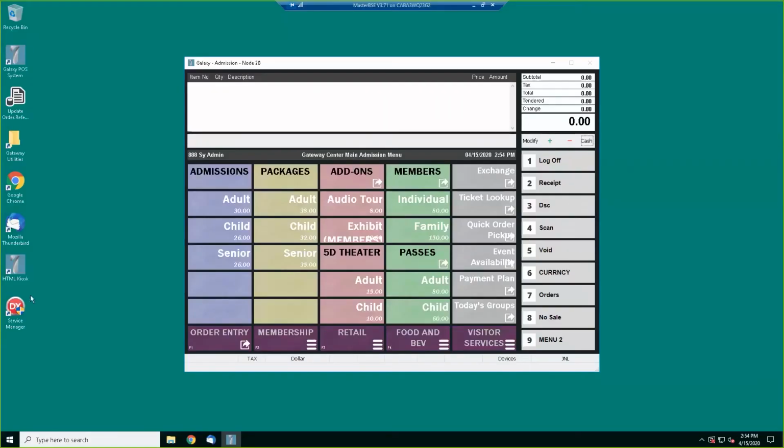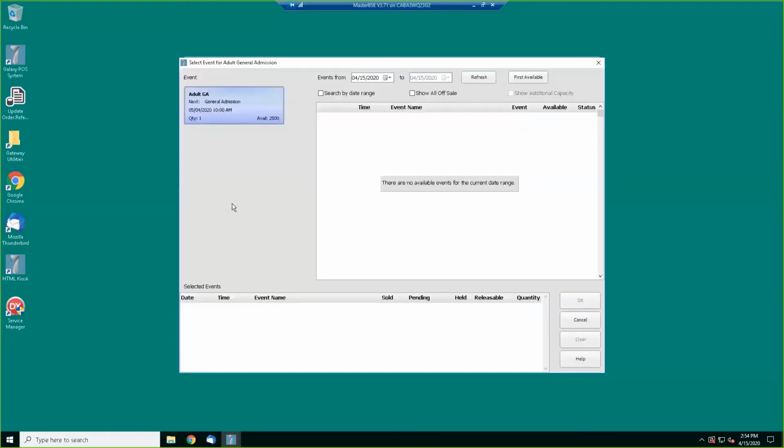So I'm going to quickly show what this is going to look like from a sales perspective. Here, if I were on site or a ticket seller, I'd be able to select that adult ticket. I'm going to select the first day that I am going to be open, which is May 4th. And now you'll see that I have that general admission set up, and I'm able to select that event.